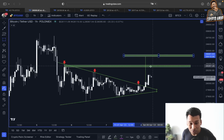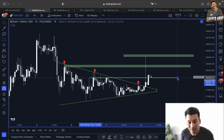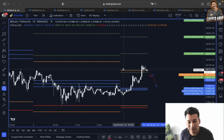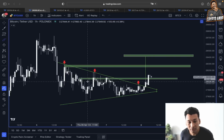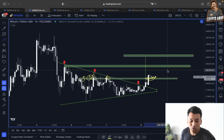But if we do see any sort of a pullback, I just showed you with the previous example, this line, along with the CPR indicator, R1 and previous day high for today or for the medium short term will be looked at as a strong line of support, because this exact price range previously acted as a strong line of resistance. So now in the medium short term, it could be acting as support around the 28,000 range.